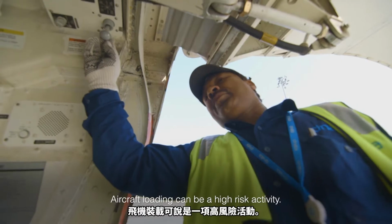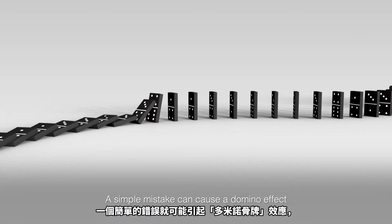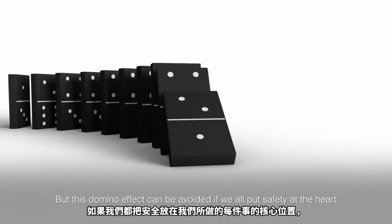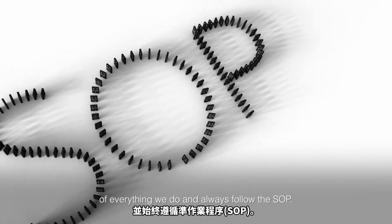Aircraft loading can be a high-risk activity. A simple mistake can cause a domino effect, which can ripple through every part of the operation. But this domino effect can be avoided if we all put safety at the heart of everything we do and always follow the SOP.